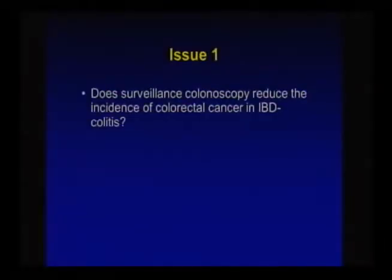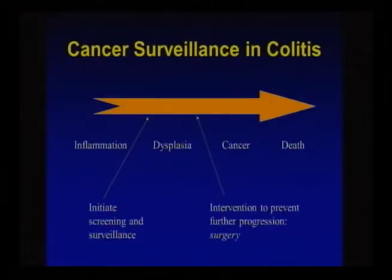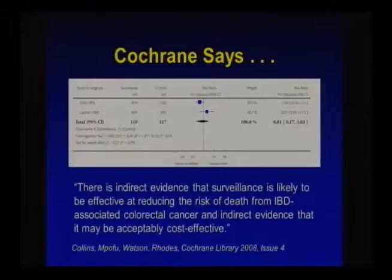And so the first thing that I did allude to and gave you my take on the answer is the question of whether or not surveillance colonoscopy reduces the incidence of colorectal cancer in IBD-associated colitis. The paradigm for surveillance, and you can substitute in Barrett's, hepatocellular carcinoma in cirrhotics, a number of things, CAT scans for COPD patients, is that after a certain amount of time, you initiate some form of screening and surveillance, that when you find your precancerous intermediary, you intervene and you interrupt the pathway along cancer and cancer-related morbidity and mortality in so doing. And that's what we're doing in IBD, and it's not clear that it's effective.